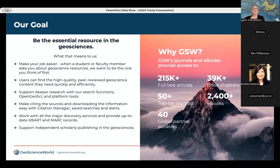And what being the essential resource in the geosciences really means to us is making the job easier for the librarians. When a student or a faculty member is looking for information on the geosciences, we really want to be the resource that you think of first. This is the only area in which we have content. So we're a very focused but multidisciplinary product in the geosciences. Across the geosciences, we don't publish in the biological fields or anything like that. This is our focus. We want users to be able to find the peer-reviewed, high-quality content that they need quickly and efficiently, and we strive to do that.